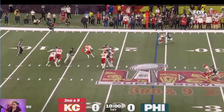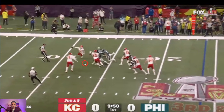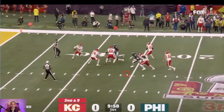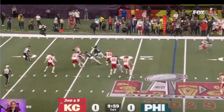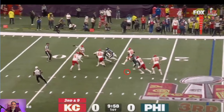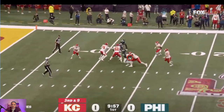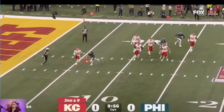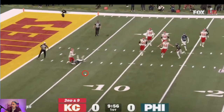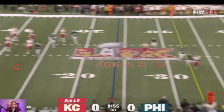He actually decides to go backwards, and take a look at this play right here from Jalen Carter. This is one of the best plays I've ever seen in the first half of a Super Bowl. So the first thing that's interesting here is he adjusts his helmet, okay? Then he also gets blocked in the back right here. This should have been a penalty. And while he's falling down, he's still able to make this play on Patrick freaking Mahomes.